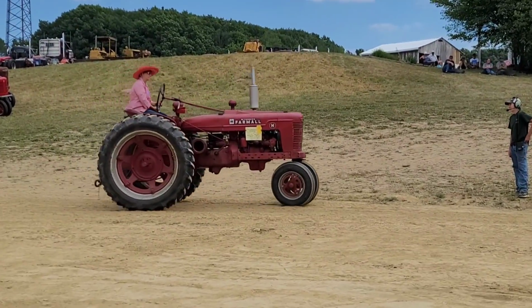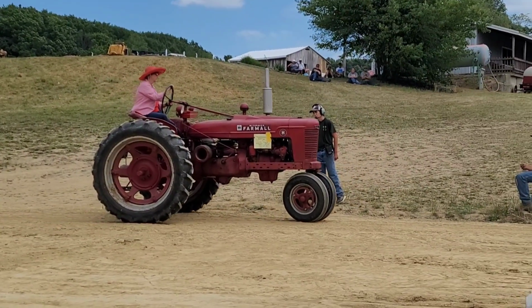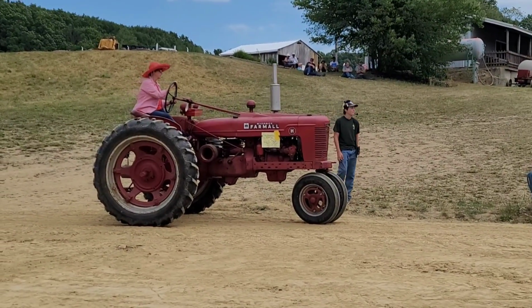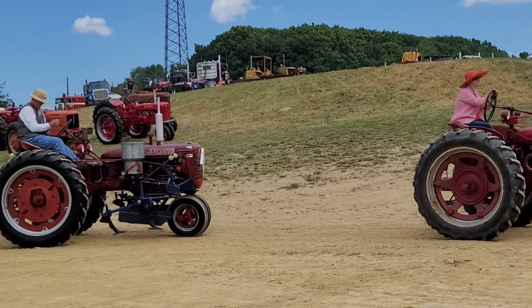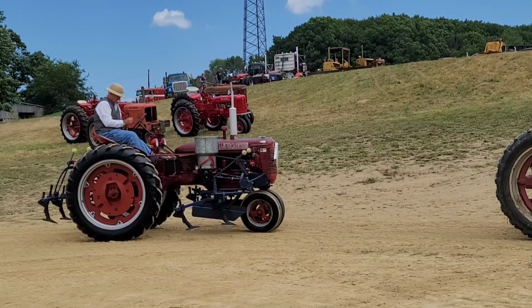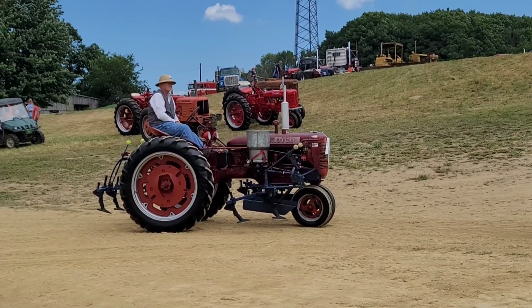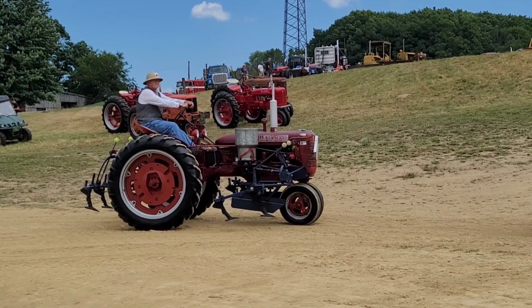Well, here we go on a Farmall H. We got Driving Miss Daisy, and I don't know what year it is, but it is definitely an H. And running in the rear, we got a C, regular C with cultivators and fertilizer. Nice little setup, and it's work clothes, but nice setup.